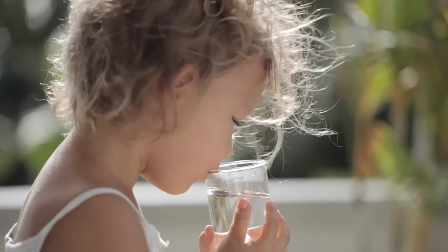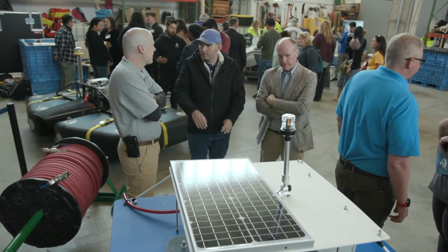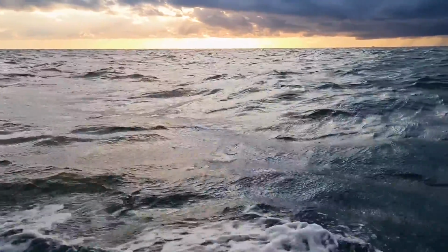Fresh water is a resource that's needed throughout the world. These devices are all in one container that can be pulled out, constructed, put in the water, and use the energy from waves to create fresh water.